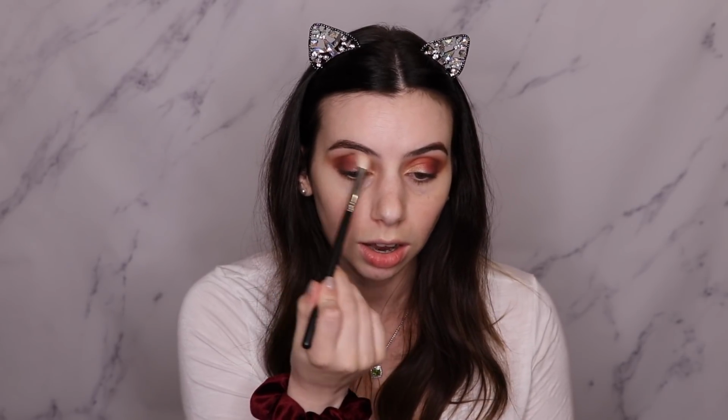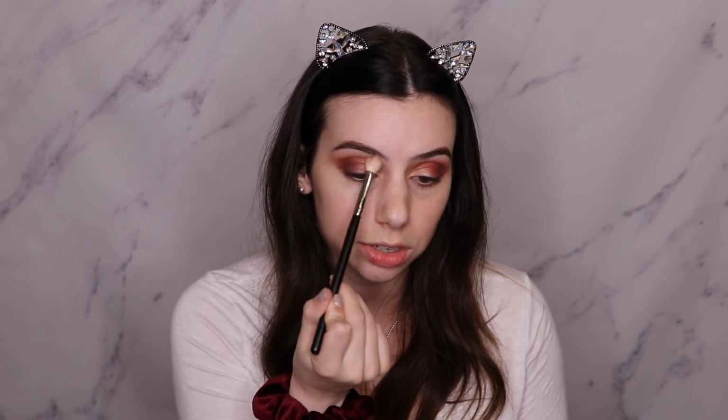I'm taking this chocolate brown to add more depth with the Morphe R39. Definitely tap off the excess with that one. And then with a clean Morphe M573, I'm just going to soften the edges.